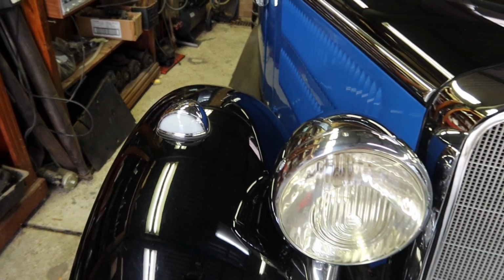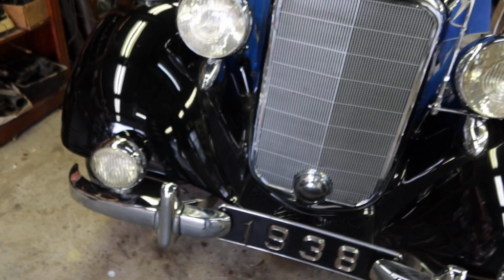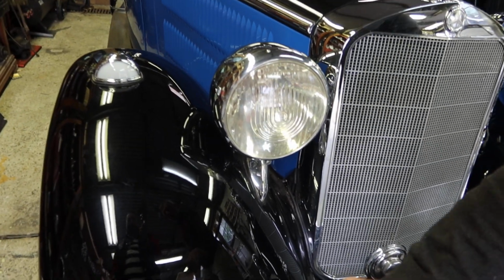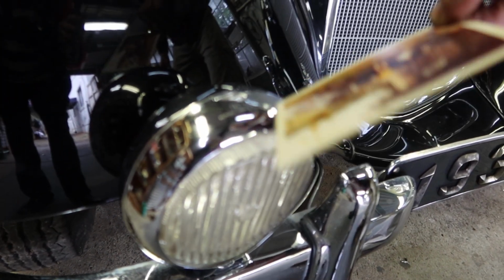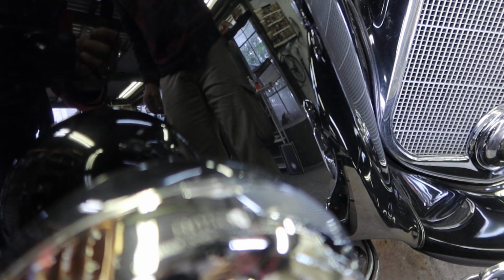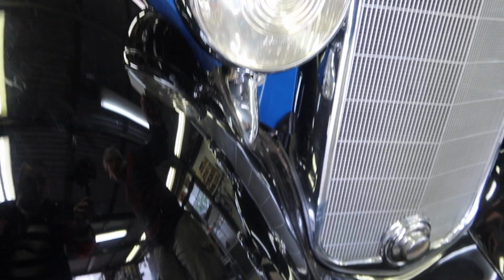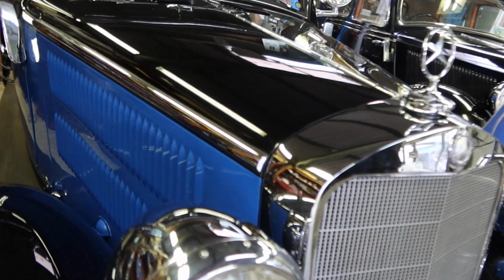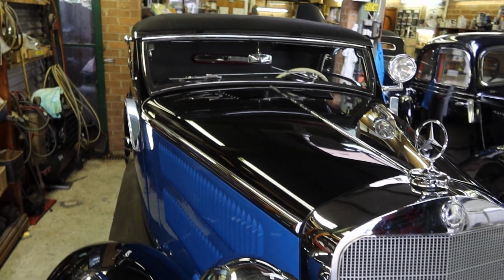On this car, every part is original. Even the most important for me is detail. Every Bosch part is with the numbers and logo. Have a look at the headlights. Same, the headlights, you see, have the Bosch logo.